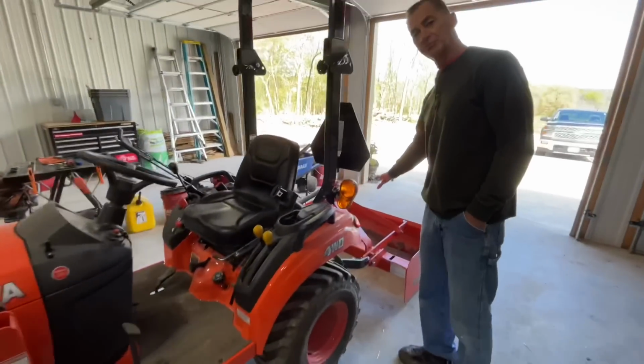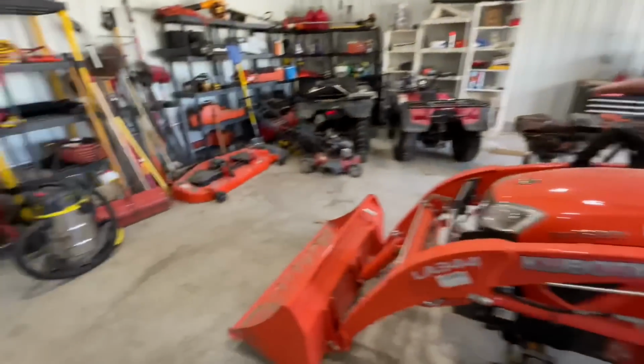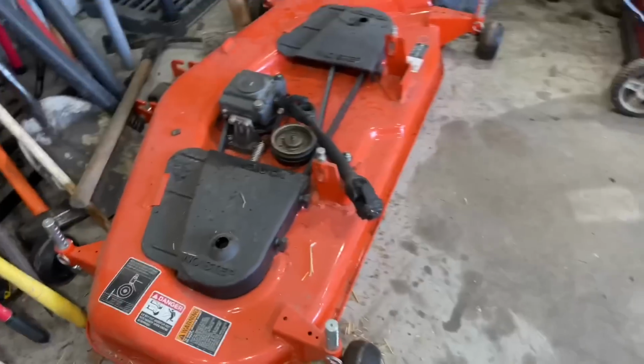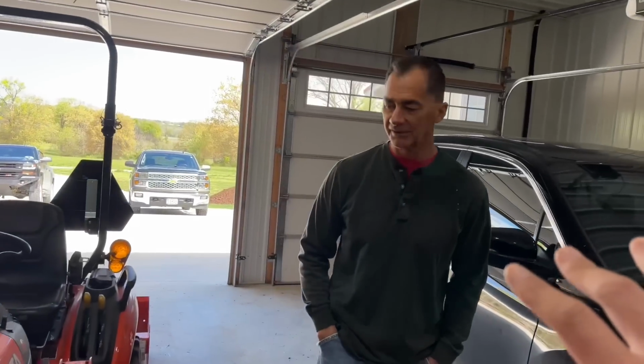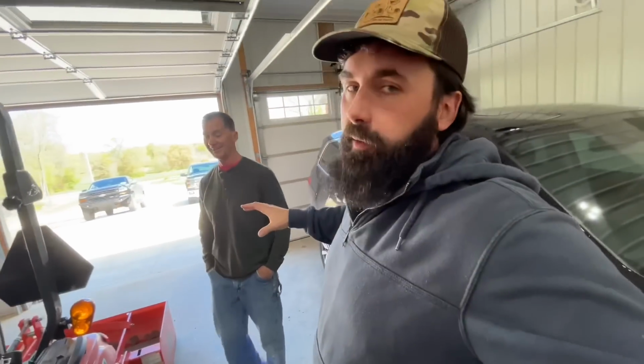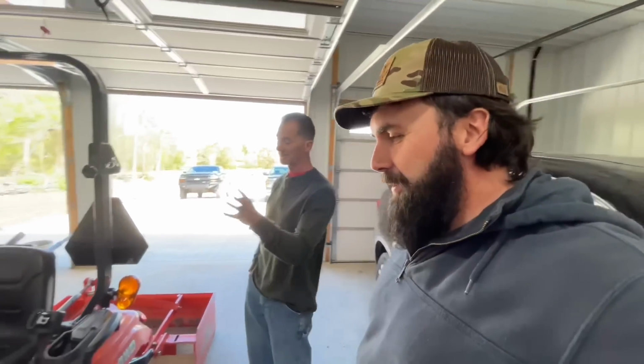I bought the box blade extra, and over here on the floor, I also bought a 54-inch mower deck. But we'll get back to the mower deck in a second, because I have mixed feelings about it. We don't want to get him off subject. But we'll hit it in a second.